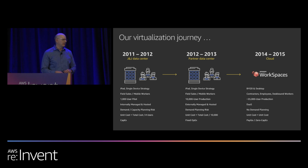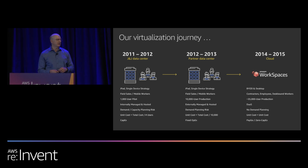So when we launched that pilot, we got a lot of learnings out of that. Primarily, the learnings we got were, one, the technology worked. The users were pretty happy with the service. But we realized at the time we really didn't have the appetite for that kind of large CapEx investment to build an on-prem infrastructure. We also learned as a team that we really weren't that interested in managing the complexity of a traditional VDI service on-prem as well.